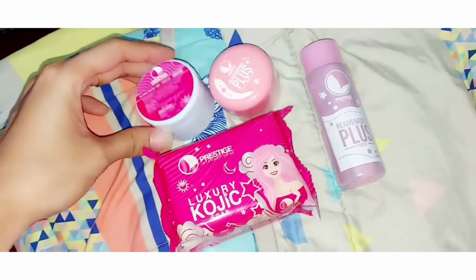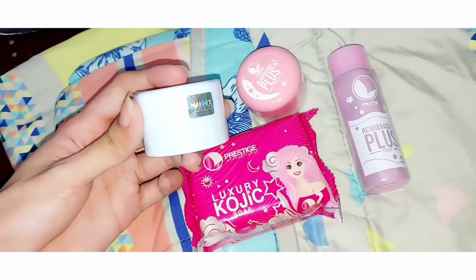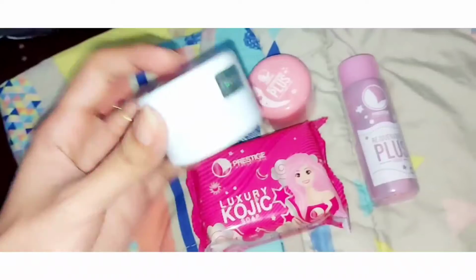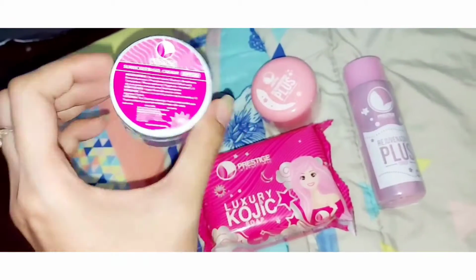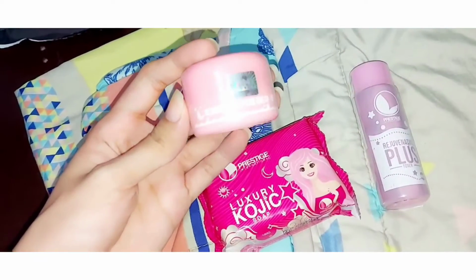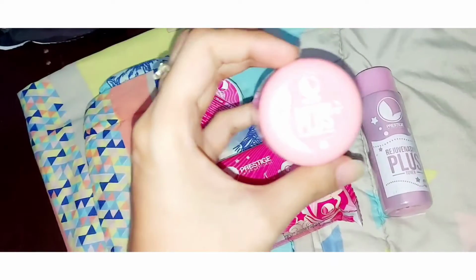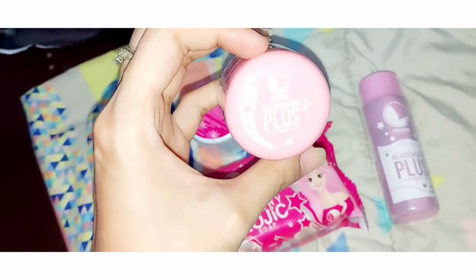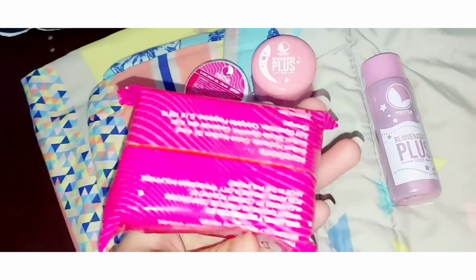I actually bought a new batch of Prestige rejuvenating set, and this one is the sunblock or sunscreen, and the other one is the night cream or the rejuvenating cream. And we have here the soap, the kojic soap.